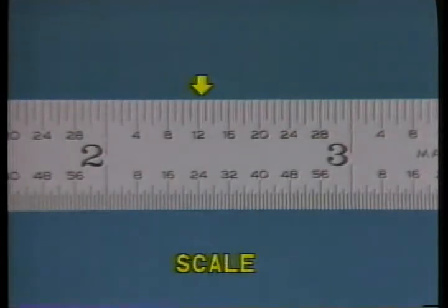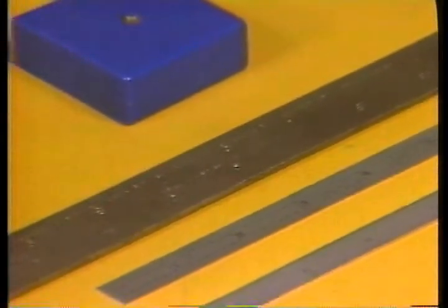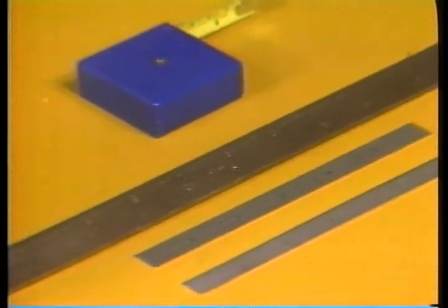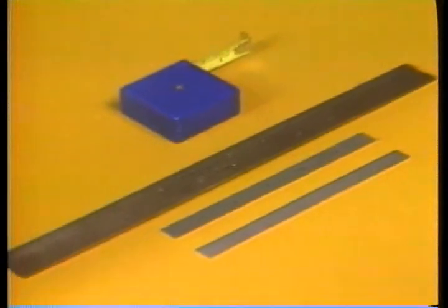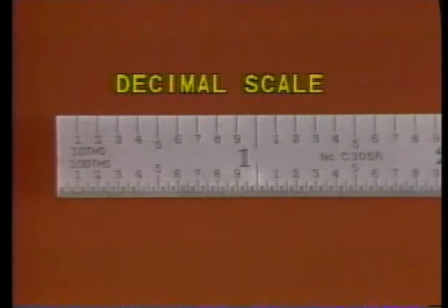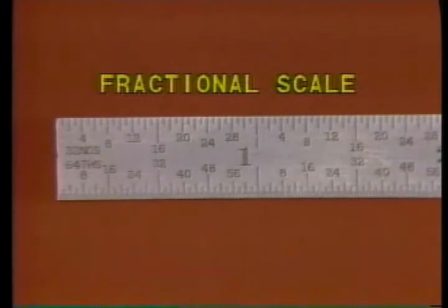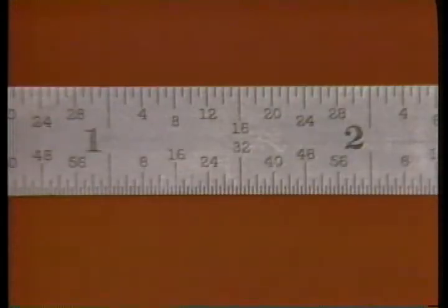Rules sometimes come with different combinations of fractional and decimal inch scales as well as metric scales. Rules also come in different sizes and forms. 6-inch and 12-inch rules are common, and pull-out rules are available in several lengths. One of the most common rules is 6 inches long with scales for decimal inches on one side and fractional inches on the other. The fractional scale on this edge of the rule is divided into 32nds of an inch.